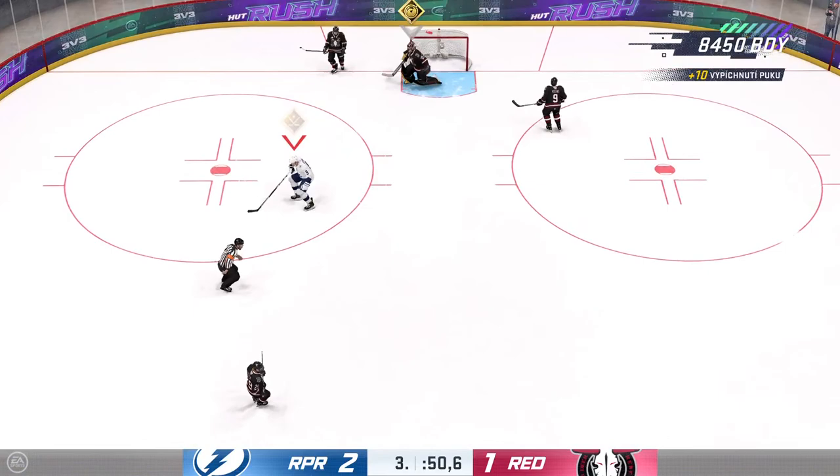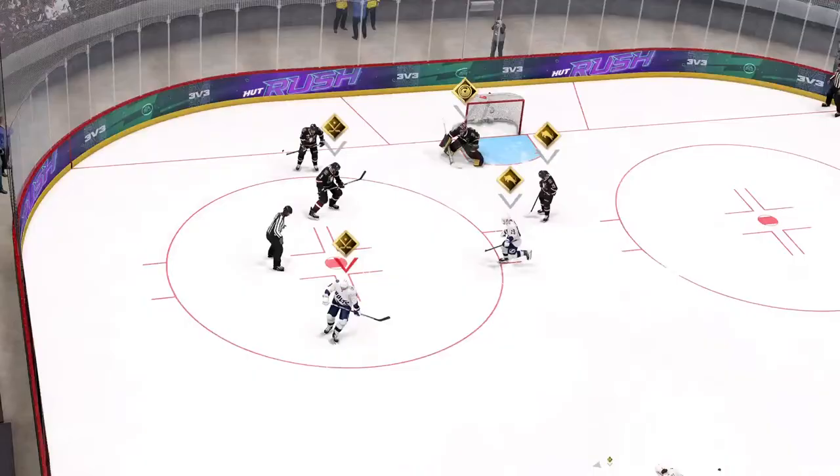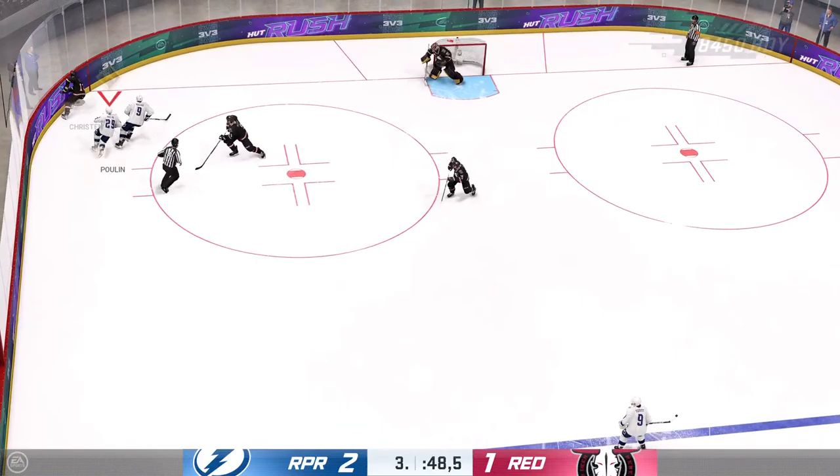Wassa's gonna hang on for a whistle here in the third. Well, there's not much time left here as you get into the final 20 minutes. The game's close. A mistake now would be critical. Getting into the later stages of this period, it's 2-1. Modano's won the draw inside his own end.